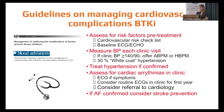We can do 24-hour monitors. We can do 7-day heart monitors, because quite often people don't get the naughty rhythm every day, so maybe they only get it once a week. So you've got to be able to capture it to know what it is.